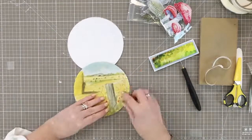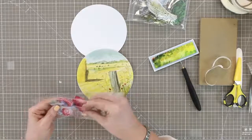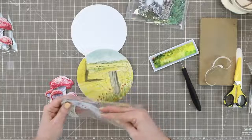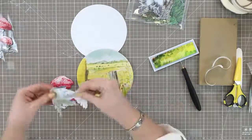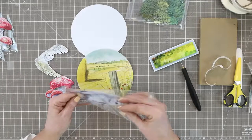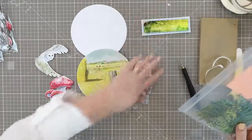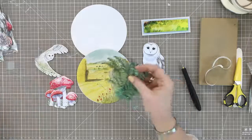I'm going to work on the card flat. So let's bring in some of the things I'm going to be using. So I've chosen to use the Toadstool. We've got our beautiful Oscar. Now I've cut a few of these out because I'm going to cut into them and decoupage them. Oh, and look who we've got here. Isn't he beautiful? And then some of my ferns.